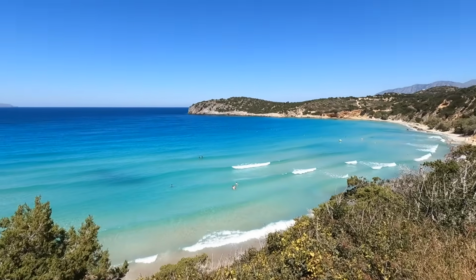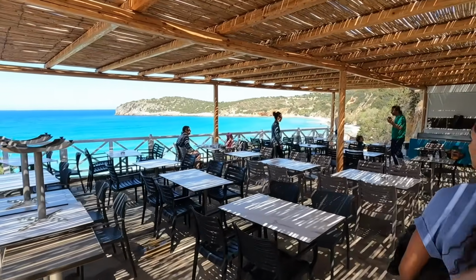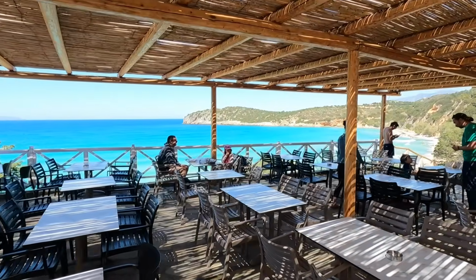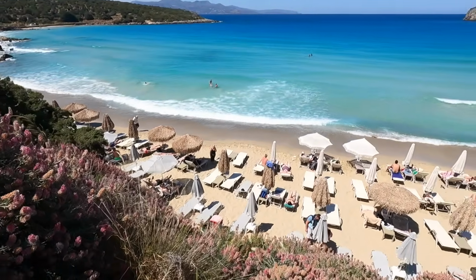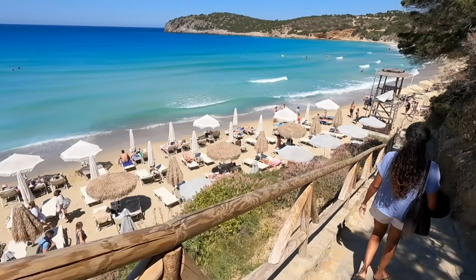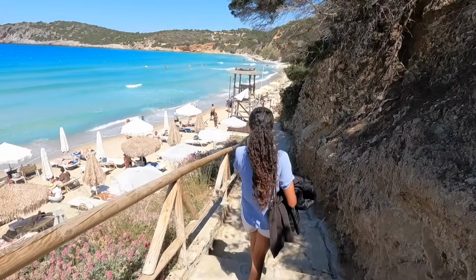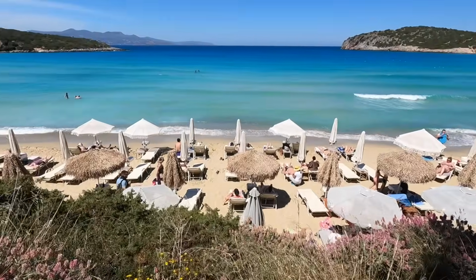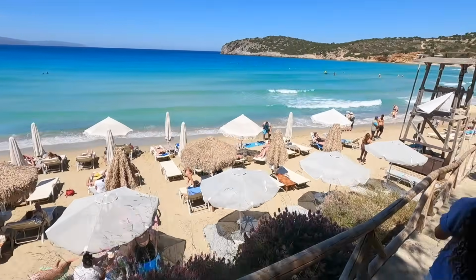But super beautiful by the looks of it. Nice little place for snacks up here. Looks like a pretty popular beach too. Quite a few people here. Overall it seems like this area of the east coast is busier compared to the west where we were before. Seems to be more tourists around overall, more people around.